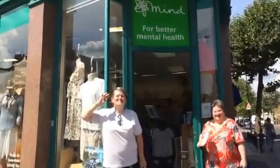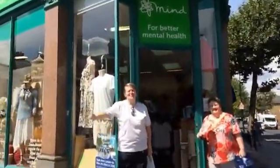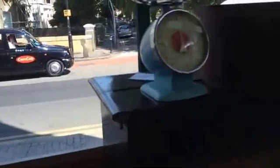Okay, so here we are. Okay, so here we're entering the shop. Okay, so let's see what we can find in this shop. Oh, that's a neat scale. This scale. I like that.